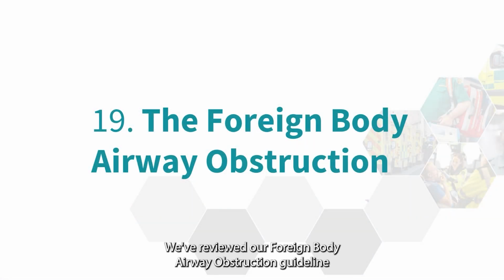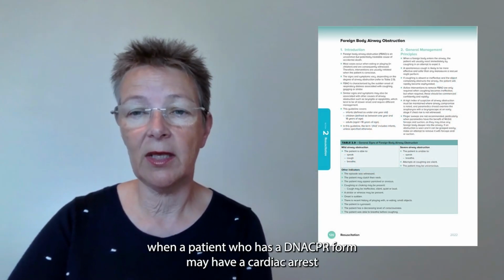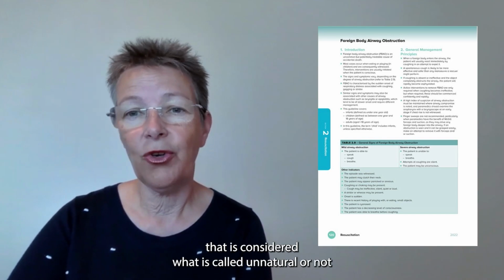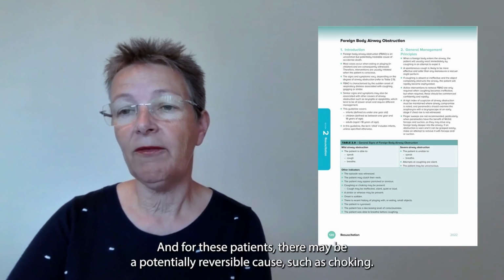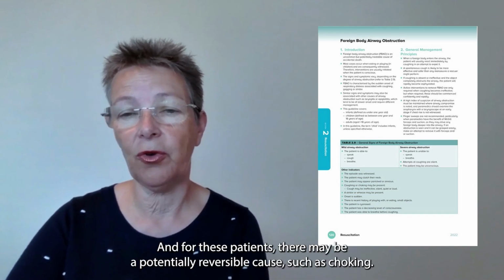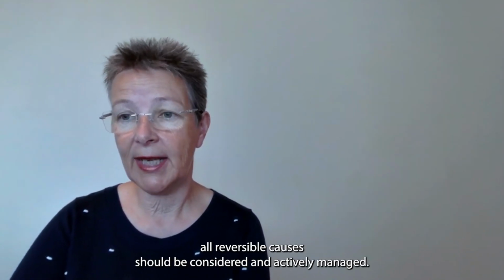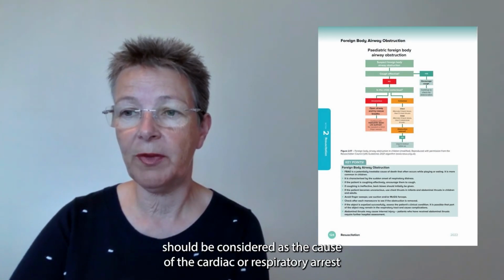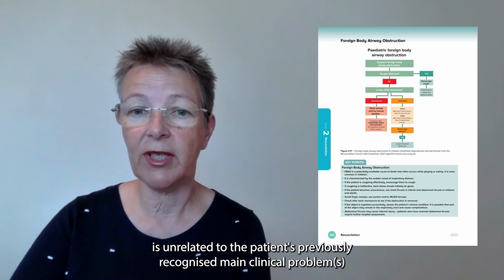We've reviewed our foreign body airway obstruction guideline, and we've now highlighted that there'll be occasions when a patient who has a DNA CPR form may have a cardiac arrest that is considered what is called unnatural, or not in the envisaged circumstances which relate directly to the DNA CPR. And for these patients, there may be a potentially reversible cause, such as choking. In these patients, all reversible causes should be considered and actively managed. And in these circumstances, resuscitation and rapid conveyance to hospital should be considered, as the cause of the cardiac or respiratory arrest is unrelated to the patient's previously recognised main clinical problems and could be reversible.